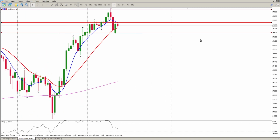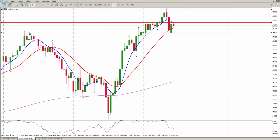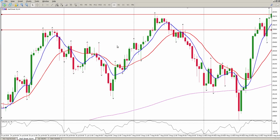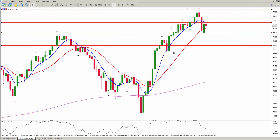If we do break below this level here, okay, we have another area. You see this here. Yeah, so that's the next. See, that was a previous swing high there. So that would be the next level. Okay, so for now the trend is still up.